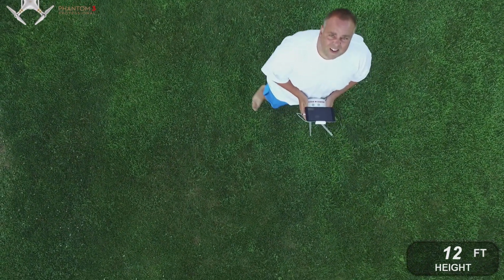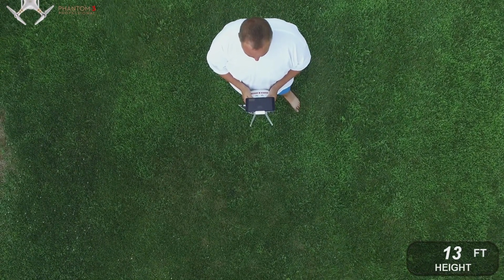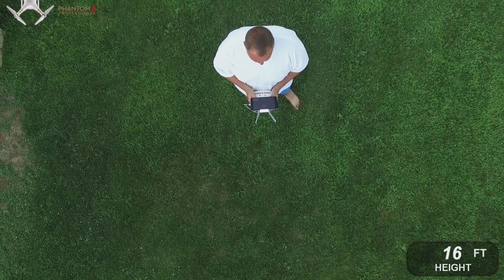Okay, here you have a drone that's up 12 feet in the air. Obviously, it's very easy to recognize a face at that height.